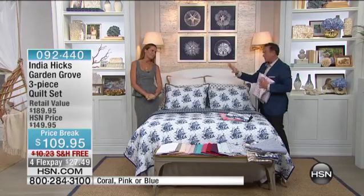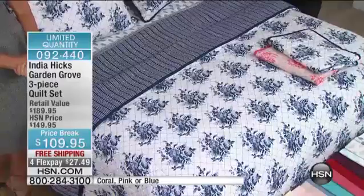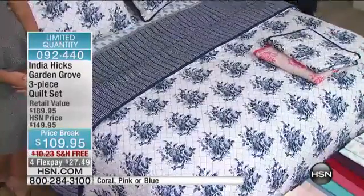Anyway, we're celebrating India Hicks' 2nd anniversary. Two years, 2 today. And I'm celebrating this as my pick of the hour because I know our gals and I know how they love flowers. This is going to be the rock star of the hour. I assure you, it has not even been on the air today. It was saved for this hour, and it's at a very special $40 savings. It's called the India Hicks Garden Grove 3-piece quilt set.